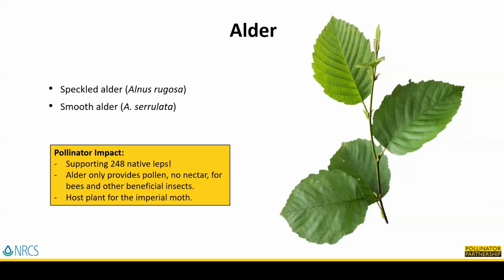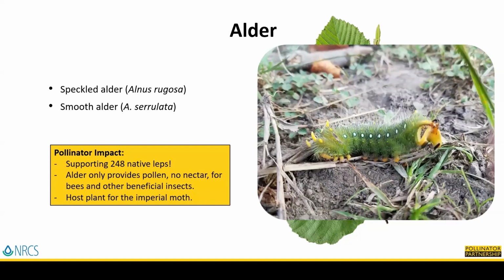All right, up next we have alders. There's, I think, around 3 or 4 native species, but the only 2 that you'll likely run into are the speckled alder and smooth alder. They can support 248 native Lepidoptera. It's also one of those wind-pollinated species, so no nectar, but it's still supporting our pollinators with a little bit of pollen. And it is the host plant for the imperial moth, and I'll show the caterpillar first, because I think the caterpillar is amazing.